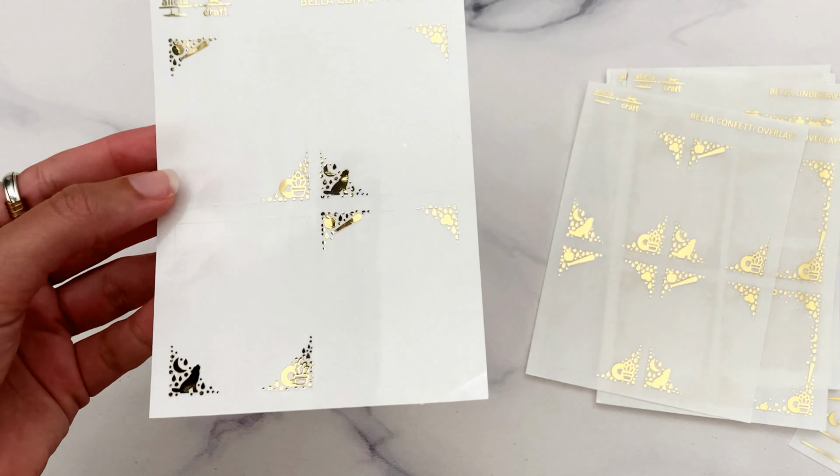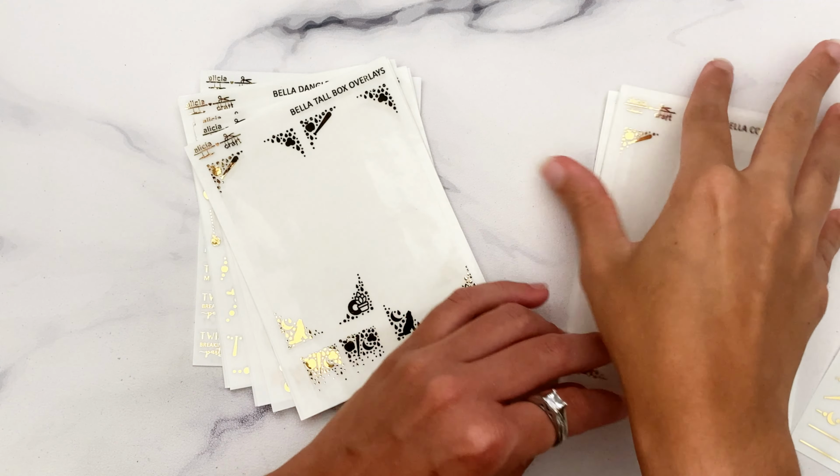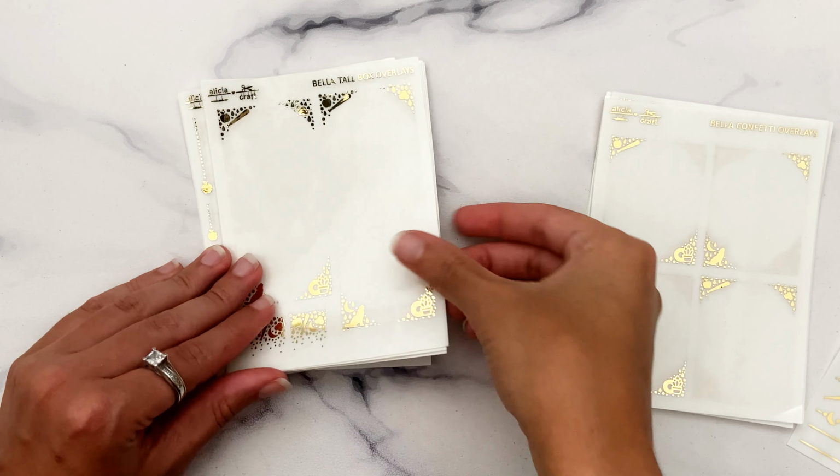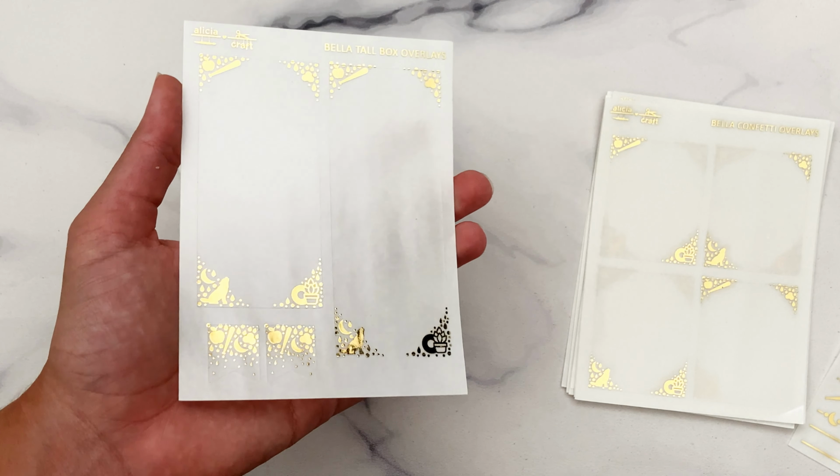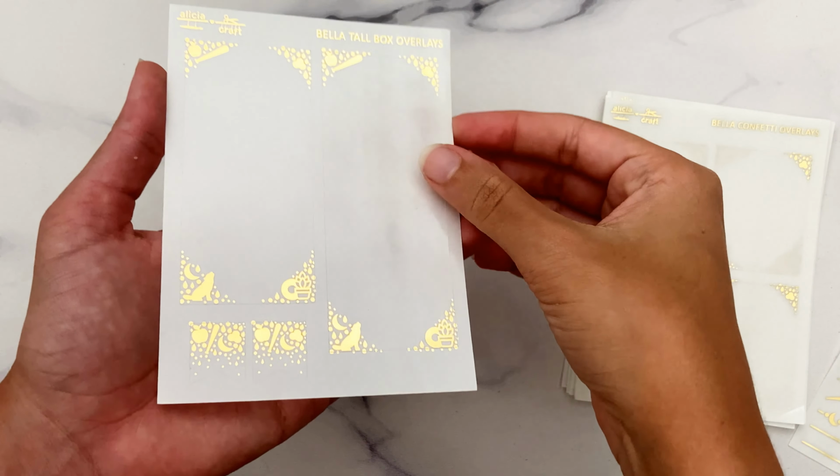So there's that, and also just a disclaimer, any imperfections that you may see are only for these demo versions. Your pieces that you order will not contain any of those imperfections.